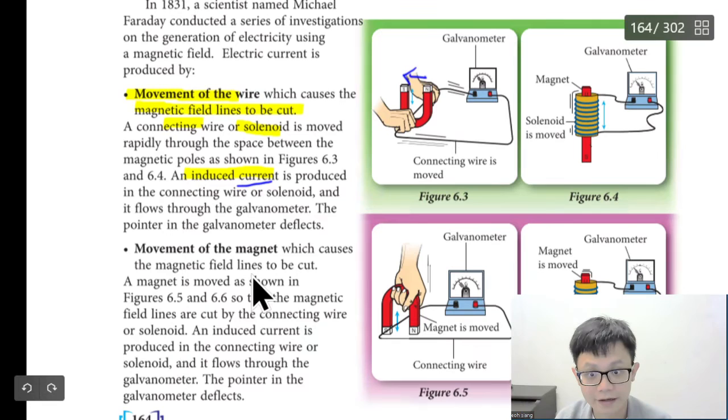Or another way to do this is the movement of a magnet. So just now we saw a solenoid. This is a solenoid. You need to know what a solenoid is. Either you move the wire like this one, and you are cutting the magnetic field, or you move the solenoid. Moving the solenoid is the same. Instead of moving the wire, a solenoid is also a wire.